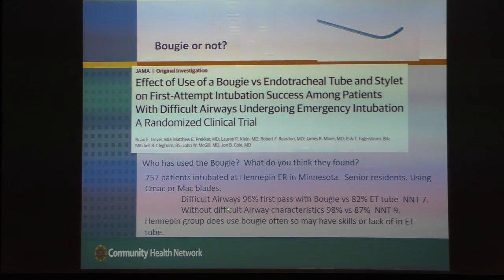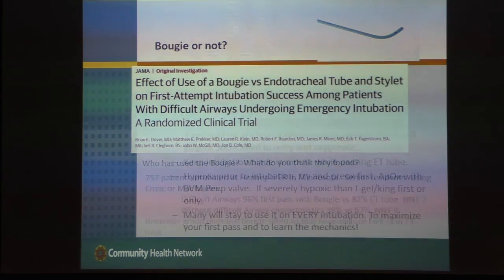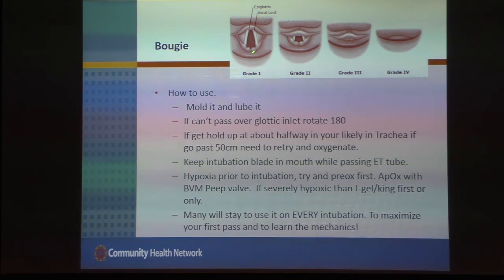Difficult airways, 96% first pass with a bougie versus 82%. So you needed a number needed to treat of 7 to get a good airway. That's pretty good. Use a bougie. I don't care if you have that view, stick it in there and get used to it.